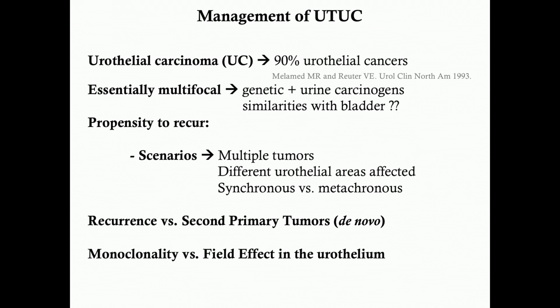As you know, urothelial carcinomas correspond to 90% of all urothelial cancers, and they're essentially multifocal. This is because of multiple reasons. We all know they have genetic factors and environmental carcinogenic exposure of the urothelial cells, and until not so long ago, some of us believed it would be just like bladder cancer. Is that really true? We're starting to get more and more input on that. Just like urothelial cancers in the bladder, they have a propensity to recur very often, and that creates challenging scenarios like multiple tumors in different areas affected synchronously or metachronously, as we talked about earlier.